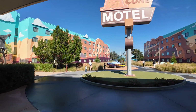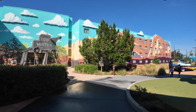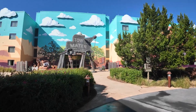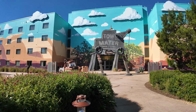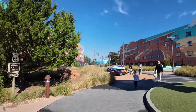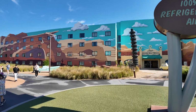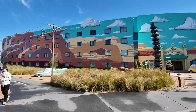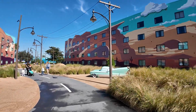The other thing with Disney that I have noticed is people come from all around the different countries to stay here. I've tried to make conversation with some strangers and they didn't speak English because you get people from all around that come to Disney. He's back here. Yeah, look, there's Luigi's tires. Well, this gives you a little bit of a look of the Cars area.